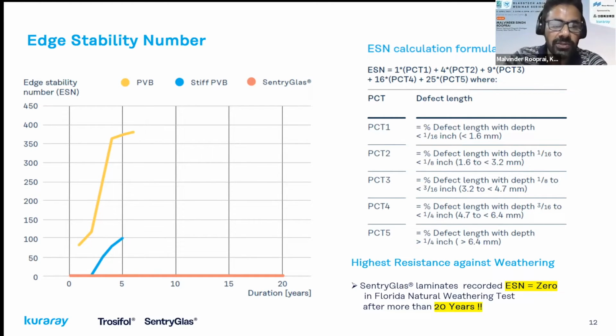And also here you can see the comparison of the structural PVB, the SentryGlass and the standard PVB. You can see the standard PVB has its ESN number reaching close to 375 just after 5 years. And the blue line that you see shows the ESN number reaching up to 100 just after 5 years. The ESN number is a very well accepted number in the industry, and it is said that anything below 500 is considered a good number for the durability of the interlayer. But when it comes to open edge applications, I will recommend going with an ESN number of 0. So you have a clear choice to make between the good, better, and the best.